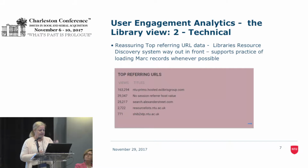So to go on to a couple of other examples from a not particularly acquisitions point of view, I can't tell you how excited my resource discovery manager was to see this slide. It's almost received wisdom amongst librarians that all of our users, of course, start at Google. And this really showed that is not the case. We have Primo from Ex Libris, a ProQuest company, at the top there. And it really backed up our policy of loading MARC records. At times we've questioned, is it worth loading MARC records or should we just turn things on within our link resolver? But this absolutely backed up our feeling that loading MARC records was particularly an important thing to do.